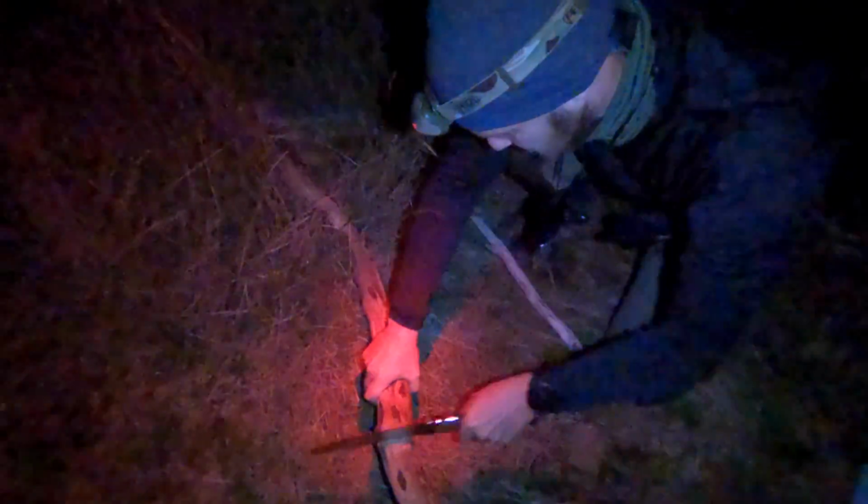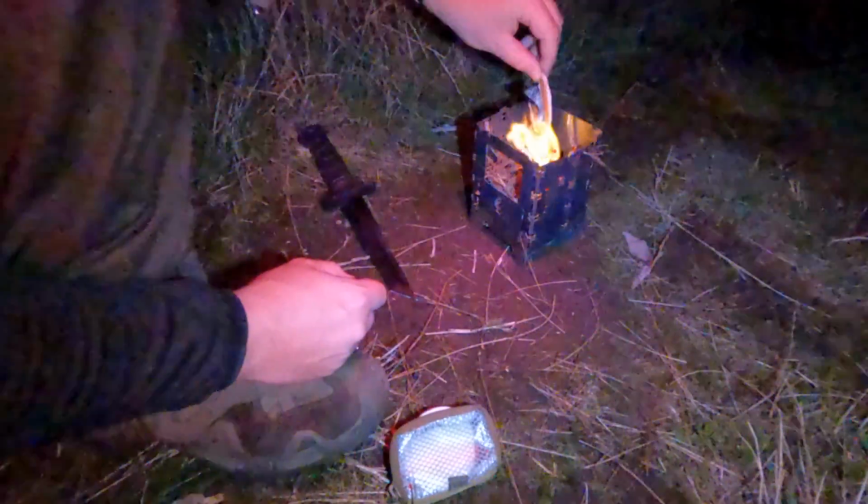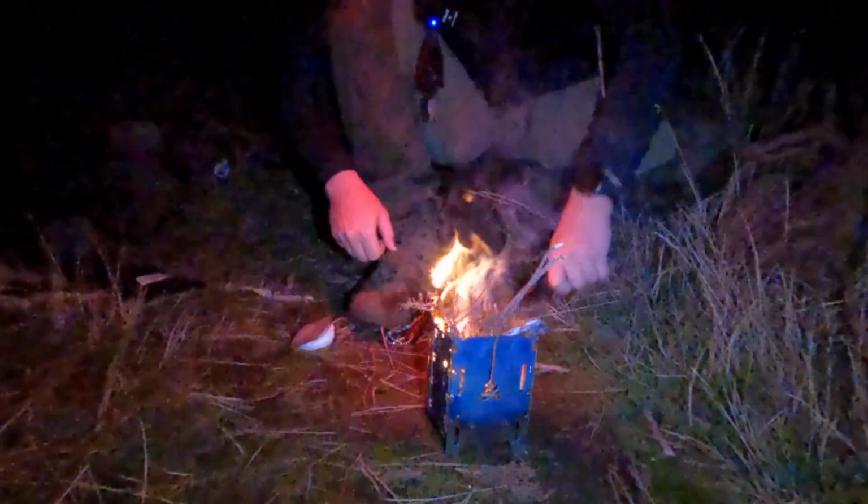Up here on 1800 meters, it got already pretty cool. And that night had a clear sky. I saw the most amazing sky. If you ask me to describe it, I would not be able to, but see yourself.